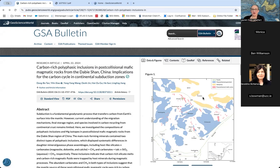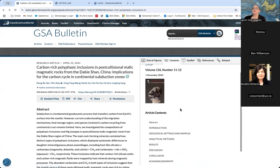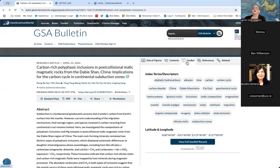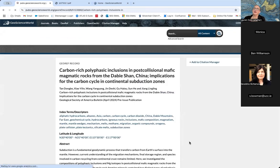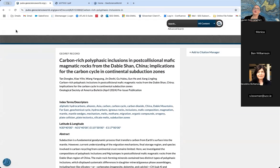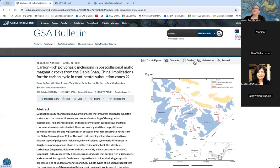So this side here is the tab reference again that we were talking about. The data and the figures and tables will be on the first tab. This is a way to easily look through the contents of that particular issue. These are your GRF index terms and descriptors popping back up again, with the latitude and longitude and the ability to go to the full GRF record. So you can go right back and forth between the GRF record and the article itself from that tab.